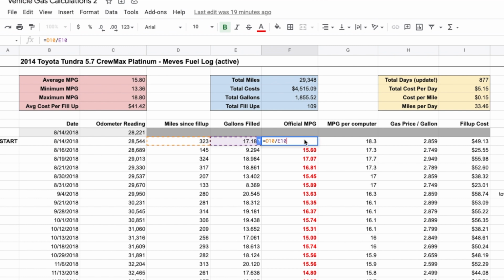And this is my calculation. So I'm just doing some simple division here on how many miles it was since the last fill up and how many gallons were filled. And that gives me my mileage. I'll also note the MPGs on the computer, which I will say are not accurate, but over time they will average into exactly what you're getting, which you could see in a minute.